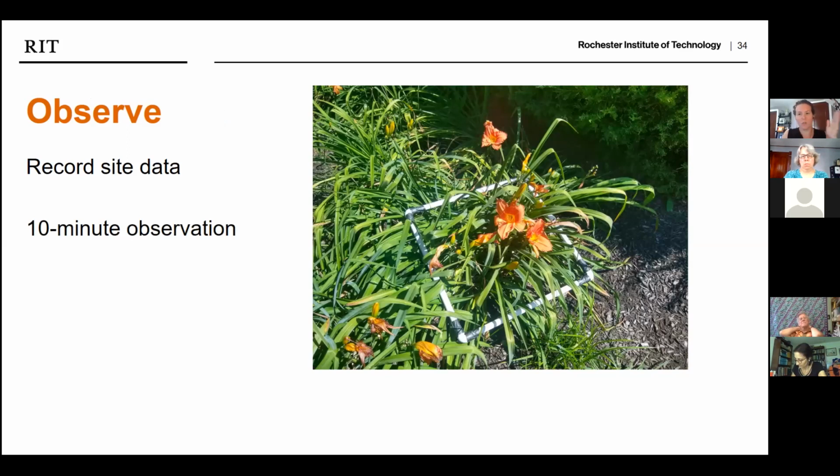Is it urban? Is it rural? Is it a suburban setting? Are they in a park? Now, one of the goals, in terms of making sure that if they don't have backyard space they can do this safely and legally, is that they're not going to be doing any kind of destructive sampling, right? So if you place this quadrat and then you remove it after, we're not going to be, in this particular core module, destroying any plants.